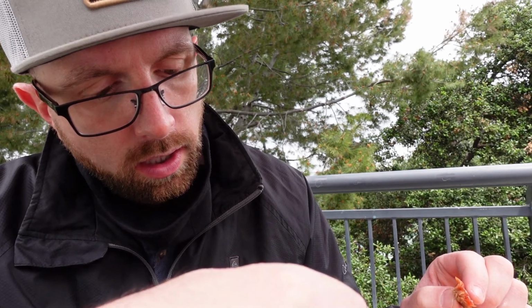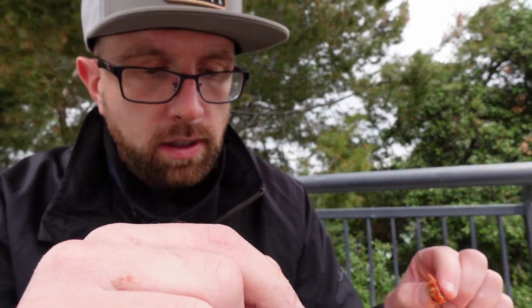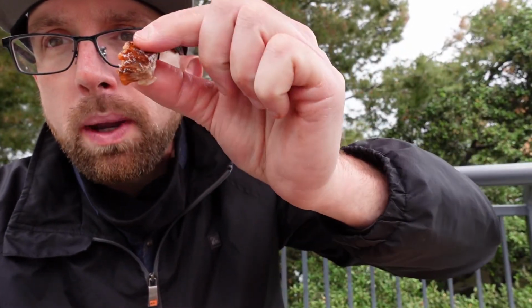I like it. For the record, everything else is on it. They got coleslaw with a K, tomato, onion, and then obviously the rib.